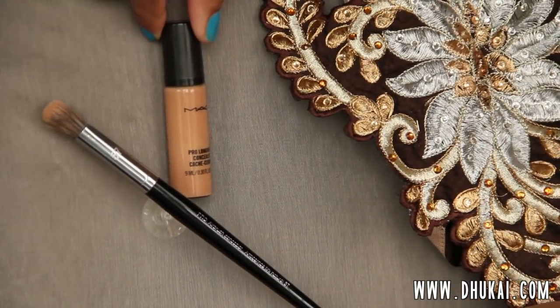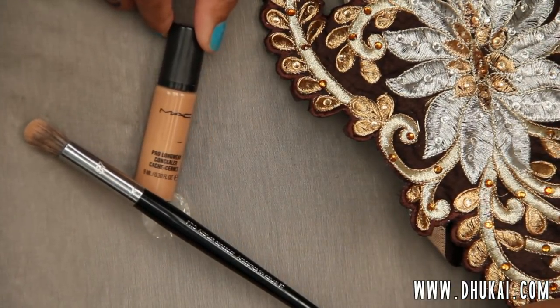And then I'm going to take my concealer. This is the MAC Pro Longwear Concealer on one of my favorite concealer brushes by Sephora. And I'm just going to highlight my under eyes, between my brows, and my cupid's bow.